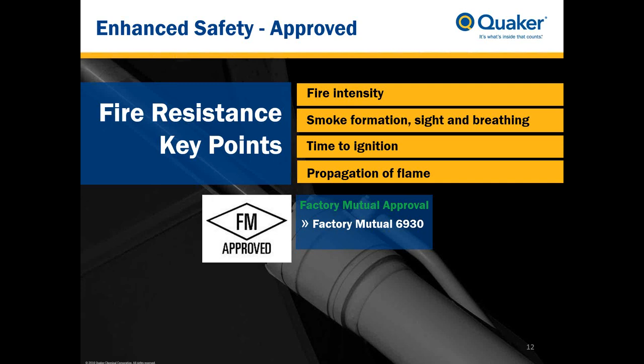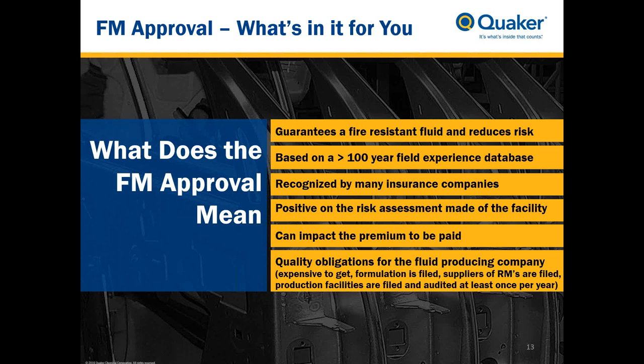For those who are not insured by FM, Factory Mutual, you can still take benefit of the approval itself. First of all, because it is tested and qualified as a risk-reducing and approved fluid. Several insurance companies recognize Factory Mutual and always take it into account in the risk assessment they run. So it can have a positive impact on the premium you pay.